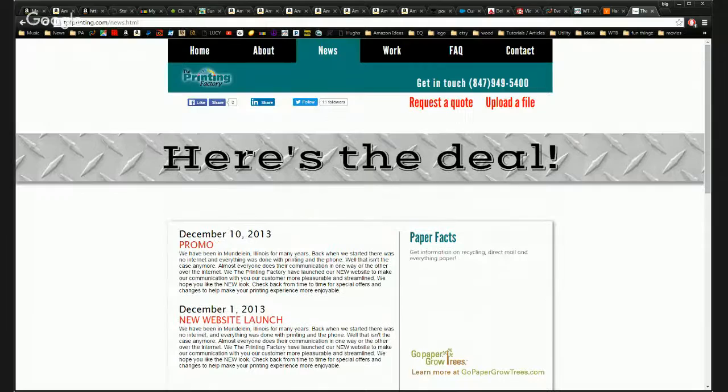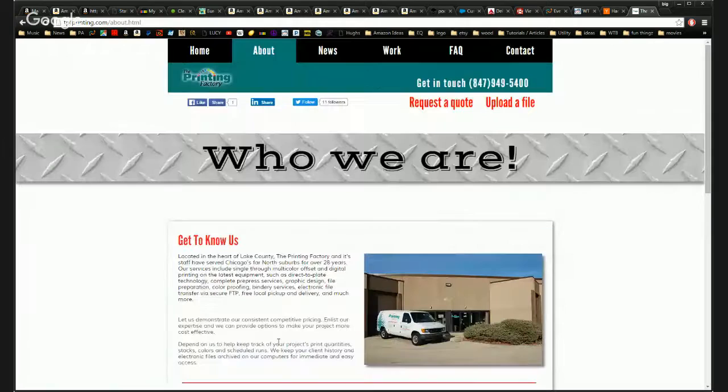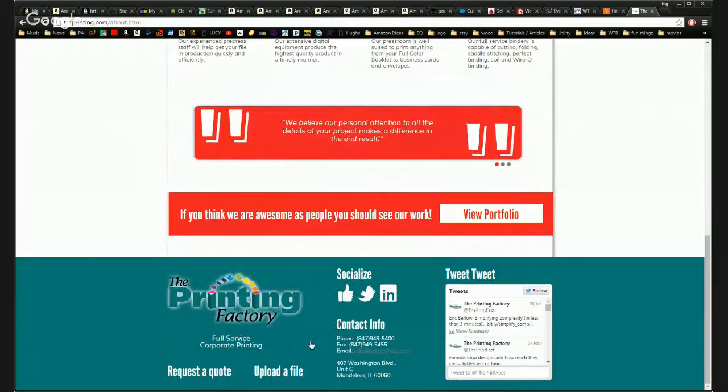The about page, let's see, pretty decent. I don't see a copyright date on the bottom of any of the pages, in the footer that is, but you do have contact info, social media buttons, your service and location, which is great.